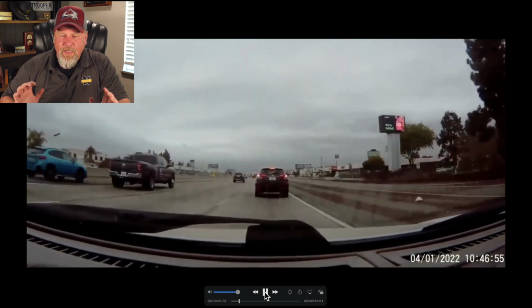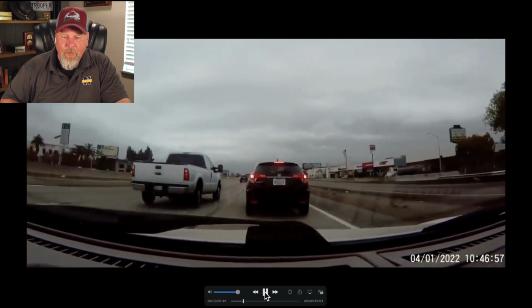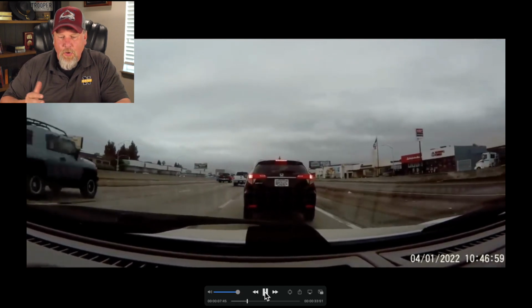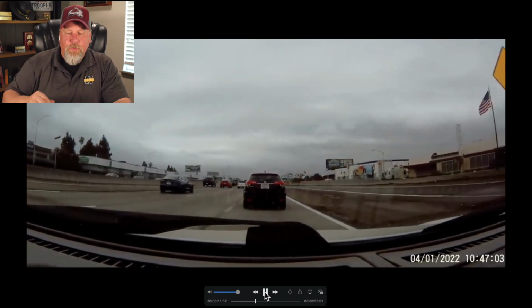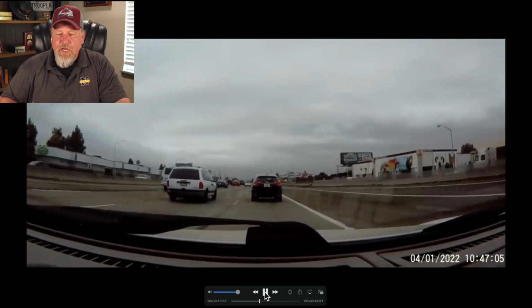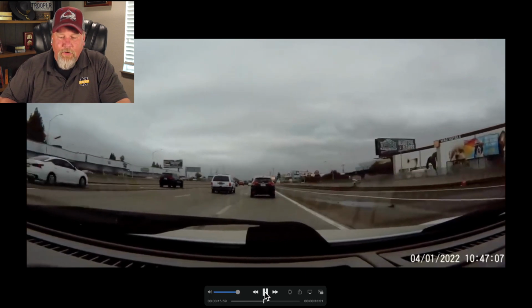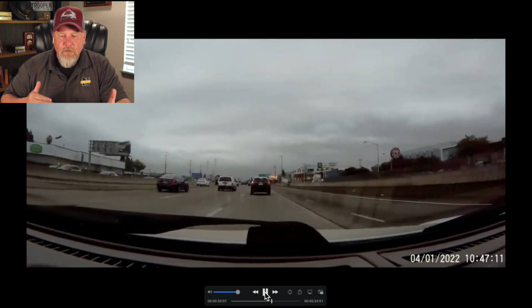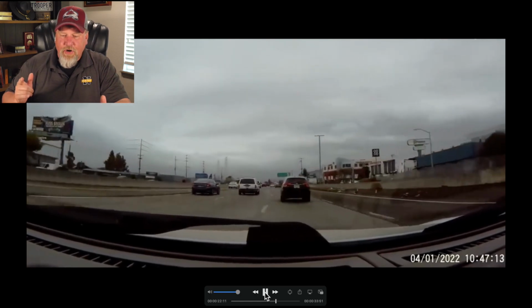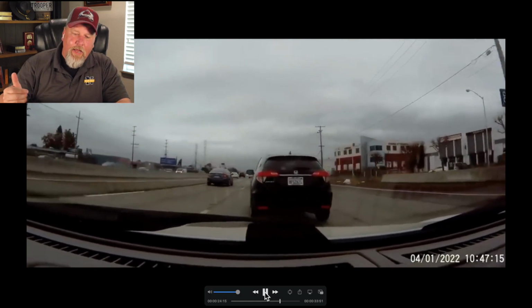Okay, first off, he is coming up on him. Guy pulled into that lane. Okay, he did get slowed down, but now he needs to back off, right? You need to start creating some space between you and that little station wagon, whatever the heck it is in front of him. Okay, he needs to create some space. So it looks like he's got a pretty good following distance. Okay, he's on the brakes. This driver's pissed. He's getting on it.